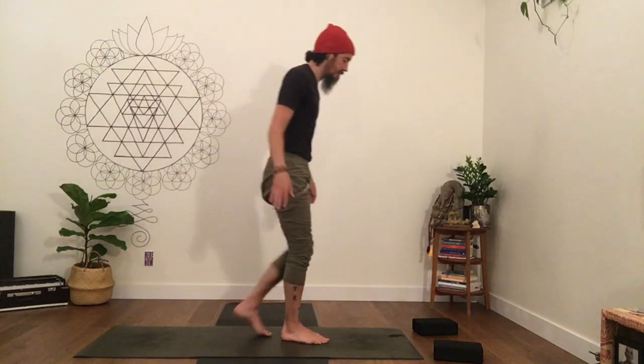On empty, soften, look forward as you inhale, travel, step or float, lengthen as you arrive. Fold as you exhale. Inhale, rise. Exhale, stand tall. Let's do one more. I'll join you. I'm not going to say anything. Just follow your breath.